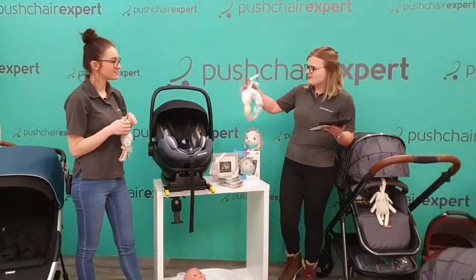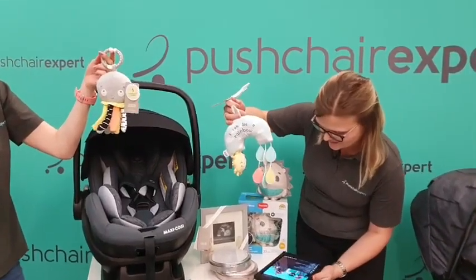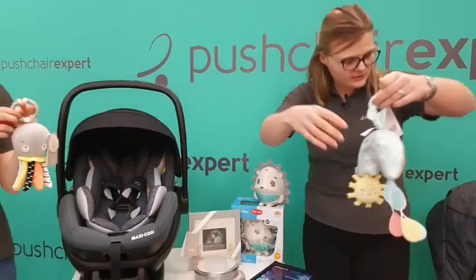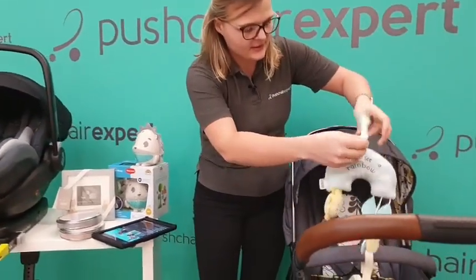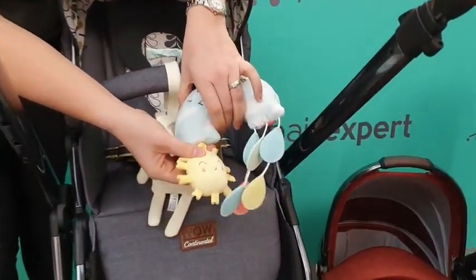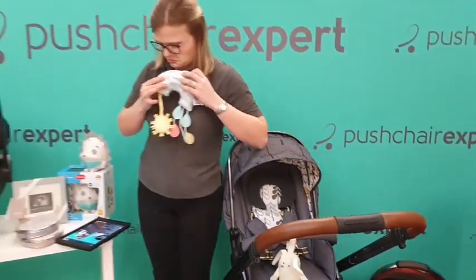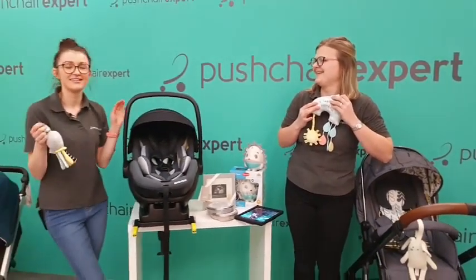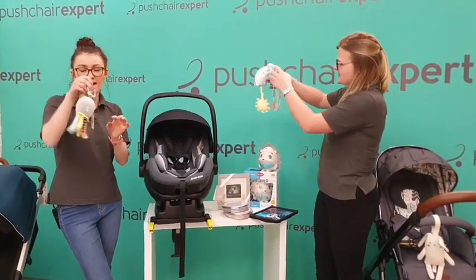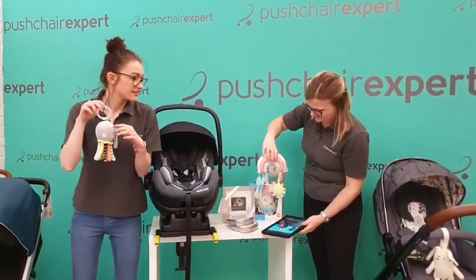So we also have a couple of new little toys as well. I'm just going to pop this down. So this one, obviously, you've got your tie strap, so if you wanted to, on a bumper bar or anything like that, you can tie it to it, and then if they pull on the sun, it does play music. Nice soothing music to send them off to sleep with. It's really cute, and it lasts as long as the sun's going up, so it's got a good time on it as well. It's very, very sweet.